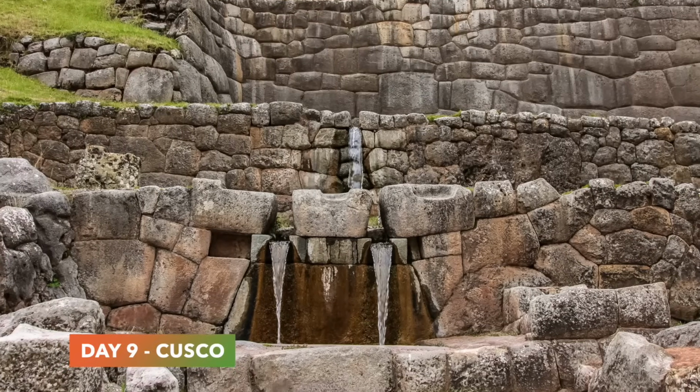You can definitely visit these places on your own, but if you want to get a bit more of the history and the background information, then you can hire a guide to walk with you and teach you some things along the way.